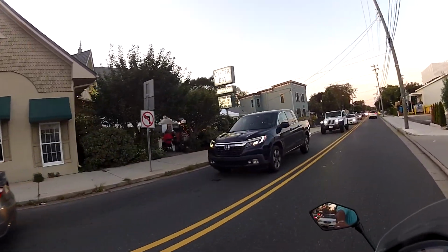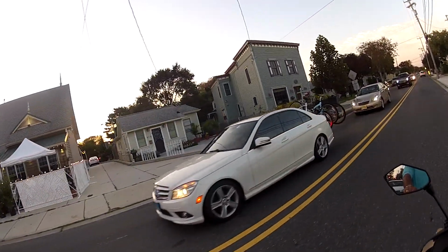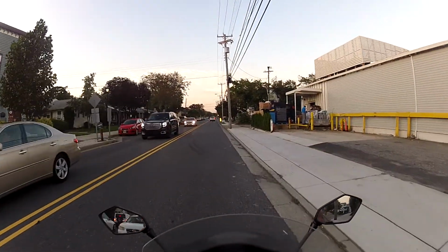And this is Oyster Bay. You can see some people sitting out there. And I think they have a parking lot in the back, and they have seating out back too.